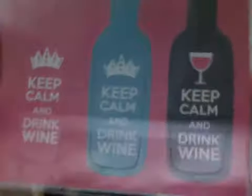I found these at the Dollar Spot. I thought they were so cute because I want to make cards. They say keep calm and drink wine. And I have a friend and my sisters. And I want to send them all a card and a little something for Valentine's Day. And aren't these cute?